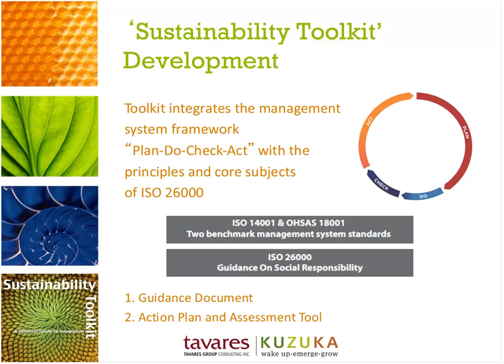The result of all that work really is a two-part tool. First, we have a brief and easy-to-read guidance document that describes how the toolkit works. And the second part is the action plan and assessment tool that Steve's going to be covering a little later on.